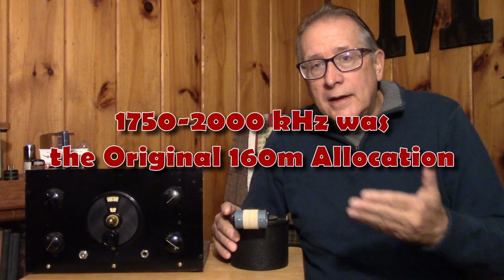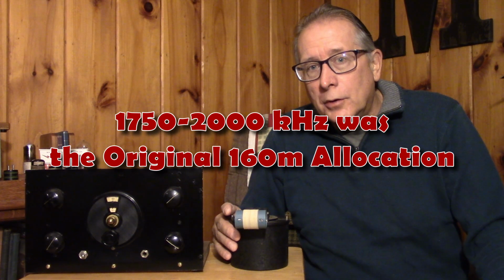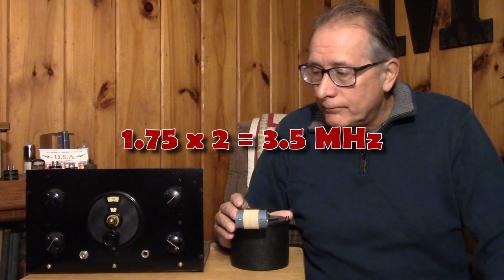There was some phone activity, but it was restricted. Typically, it was operating in the 1750 kilohertz band, just above what we call the broadcast band now. That was a ham band at that time. That's where most of the phone work was occurring. But for the most part, it was all CW at this time.